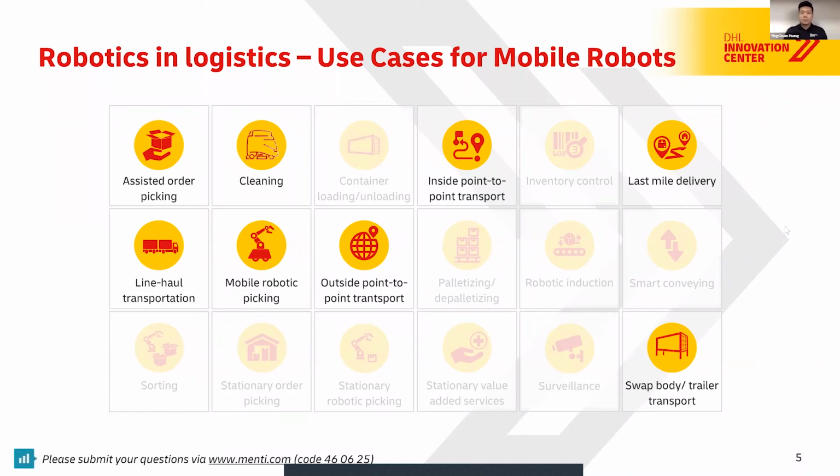Oh, fantastic. Now, Julian, I've introduced you as the one looking at the application of these mobile robots in the European Union, or in Europe. Do you see a different application of those mobile robots as opposed to what Chuan has just explained?